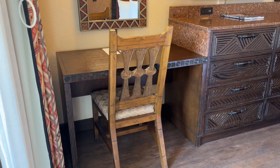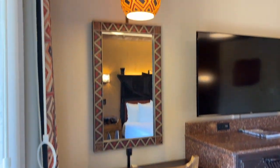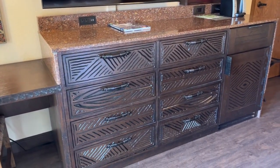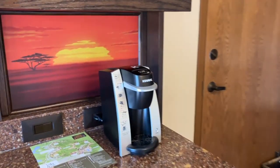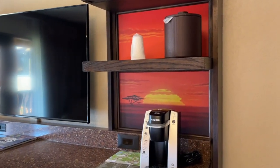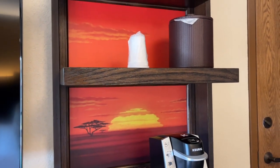If you do need to get some work done while you're staying here, they do have a desk area with a nice light above it and some outlets there for you. Here is the TV above the main dresser and mini fridge area. And they do have a Keurig in each and every room here as well. But my favorite part of this whole TV area is that Lion King inspired sunrise that happens in the very first scene during the Circle of Life.